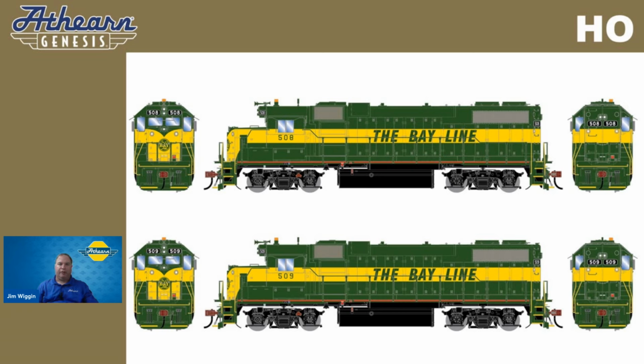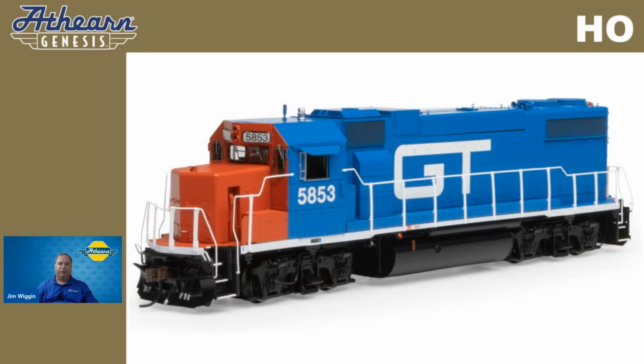Now let's talk about the features of these locomotives, going back to our earlier example. Since that earlier example has been released, these have been upgraded. They now feature operating class lights and number boards. One thing that's very important to note, since these are Genesis locomotives, the operating class lights are all dependent on the prototype. So if the prototype locomotive had those operating class lights, say a locomotive from the 70s or early 80s, then those will function as well.